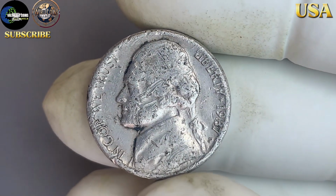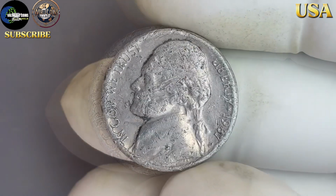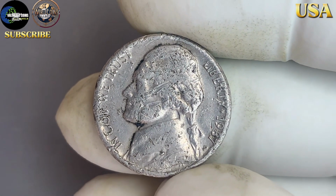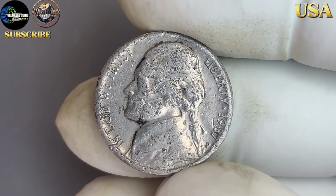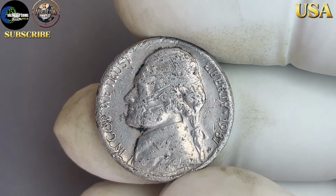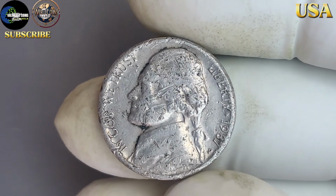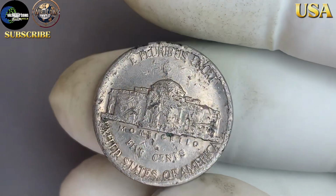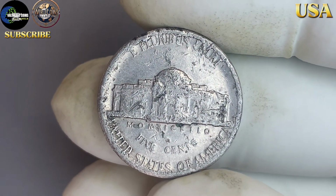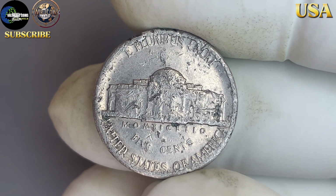like PCGS or NGC. For those interested in investing in rare coins, the 1987 Jefferson nickel presents an intriguing opportunity. While it may not be as famous as some of the earlier key dates in the series, the potential for finding a high-grade or rare variety makes it an exciting choice for numismatists. Whether you're a seasoned collector or just beginning your journey in the world of coins, keeping an eye out for exceptional nickels can be both rewarding and profitable.